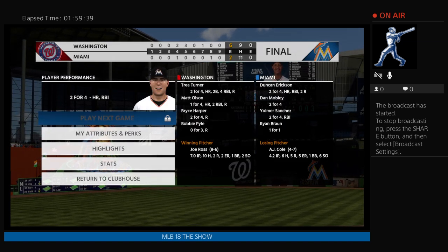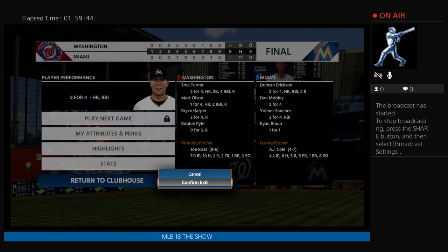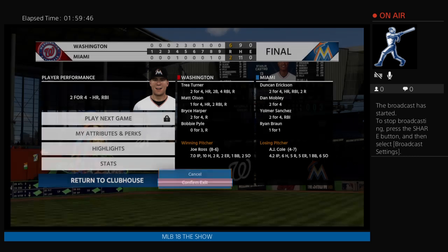The final line score for our ball game this afternoon. For the victorious Washington Nationals, 6 runs, 9 hits, no errors. They left.